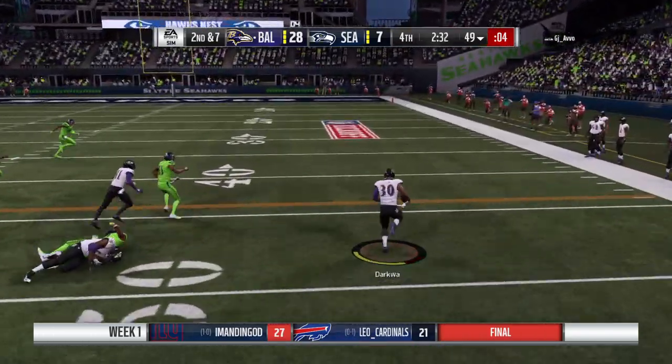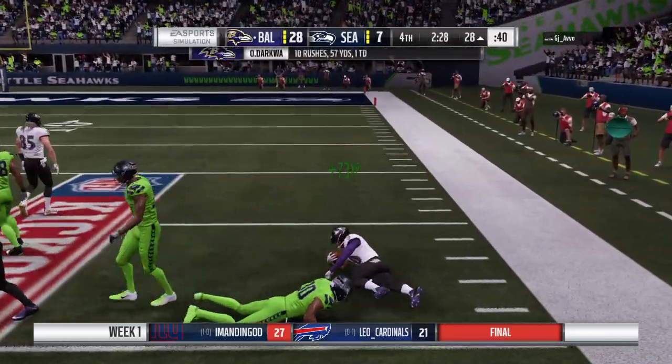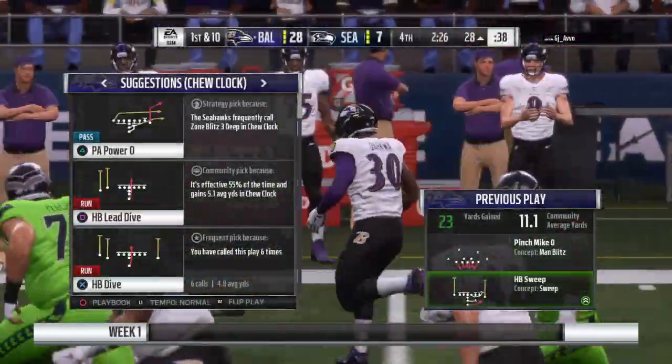Now they'll run it on the toss. Room to run inside the 40. And down to the 28-yard line. 23 yards on the pickup there and a first.